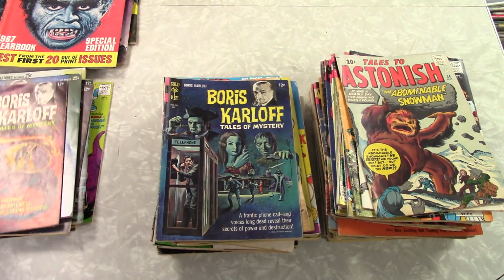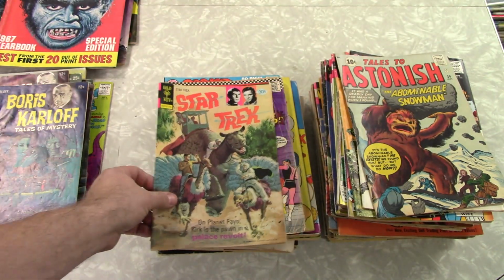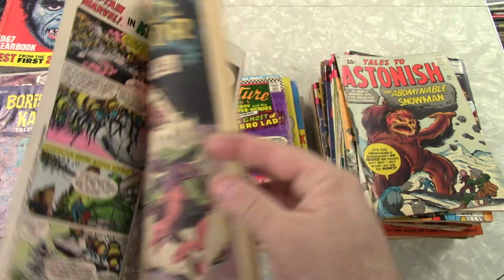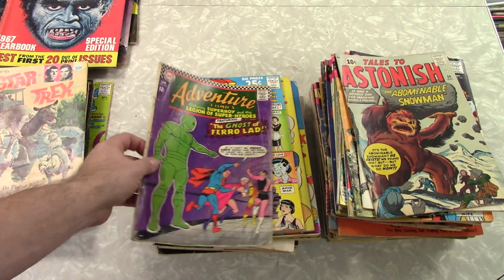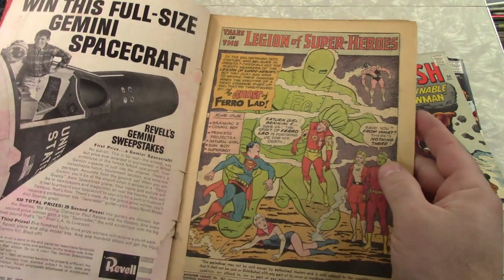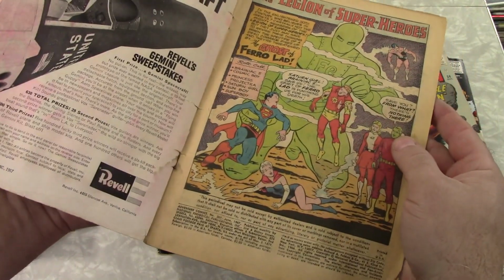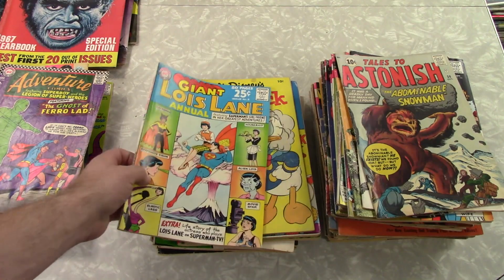And some other Boris. These are a little rougher, VG-ish. Same with the Star Trek. I don't know, that's a higher number than the 40s. Yeah, 44 on that one. Good Legion story, probably fair to good. Yeah, she's pretty rough. 1967 on that, but you know, good reader, it'll sell.